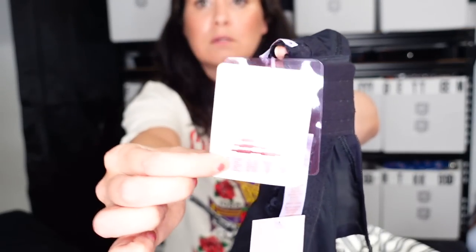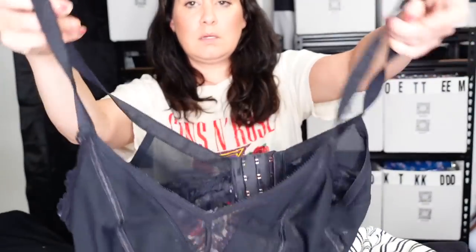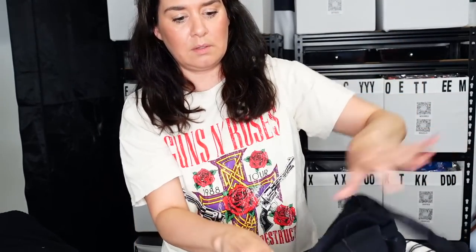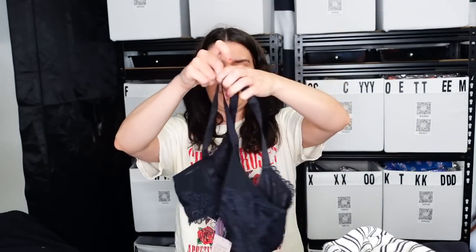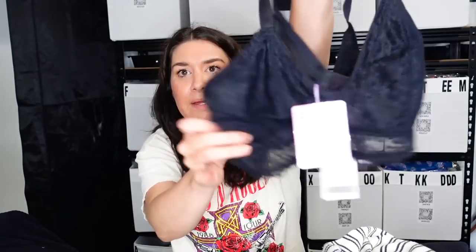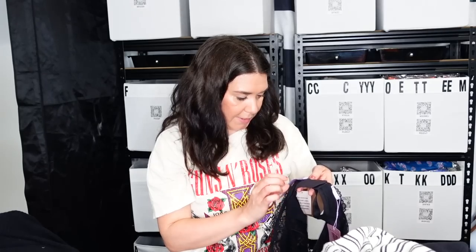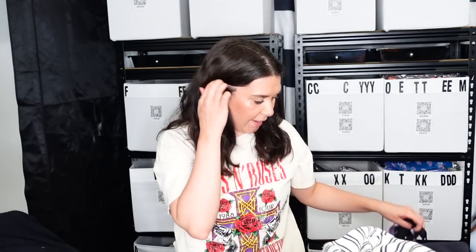Okay, so I got this. This is Savage X Fenty. It is a lace little bralette. Super cute. I think that's inside out. That definitely is inside out. It's way cuter than that in real life. I'm killing myself with cutting off my head all the time in all my haul videos. Black little lace. It is new with tags and it is size 1X. I'm not sure what that means, but it's a size 1X.